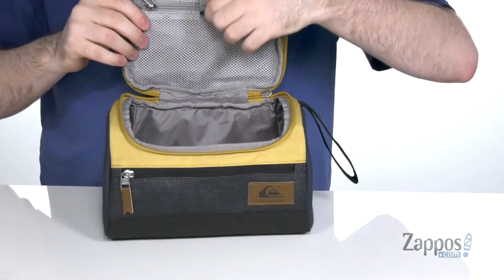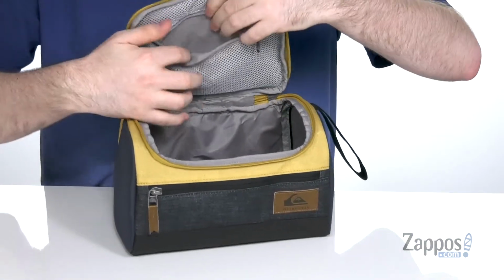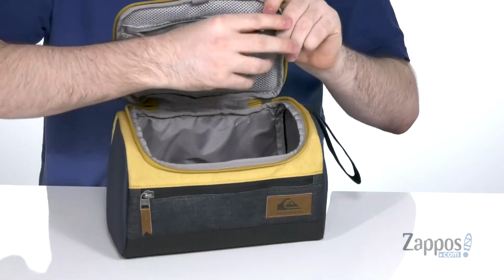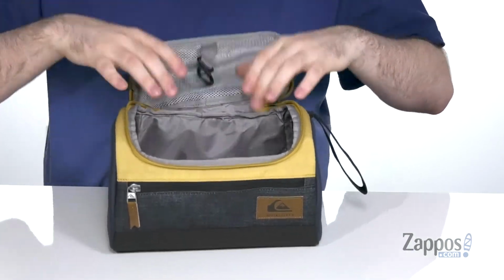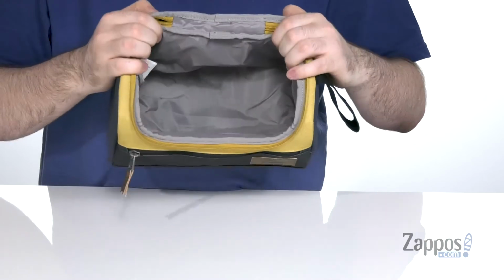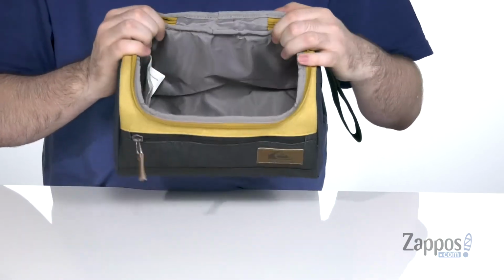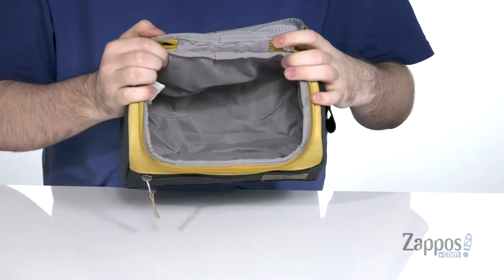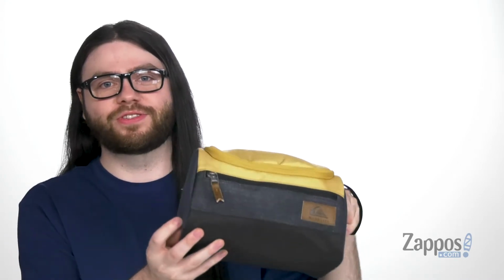Opens up to this small mesh pocket there on the front, has a zipper so you can open it up and store some quick things on the top there, and it has this hook as well to hang some other things off of. The inside of the bag itself has plenty of space for extra items that you want to have quick and on hand to make sure you're sanitary and safe. Have everything you need when you have it in this awesome toiletry bag.